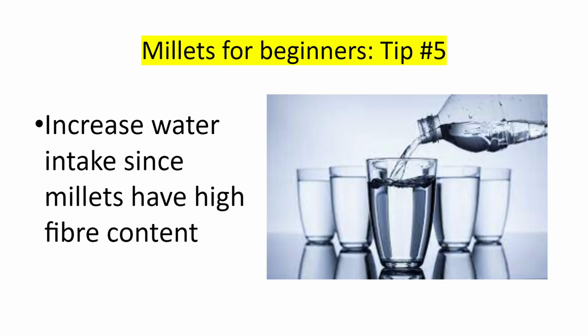Tip number 5. I have already told you about the fiber content in millets. Fiber absorbs water, so you need to consciously increase your water intake once you start millets. I hear from patients that they get acidity or constipation after eating millets. Try to drink 40 ml per kg body weight of water to avoid these side effects.